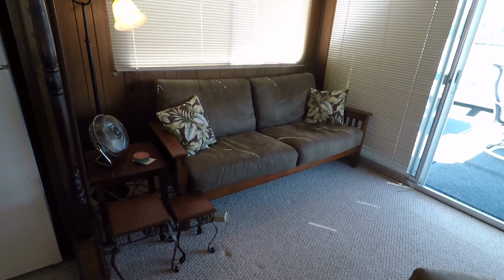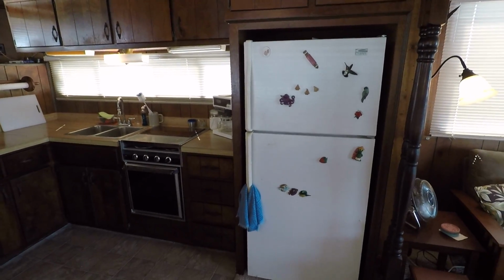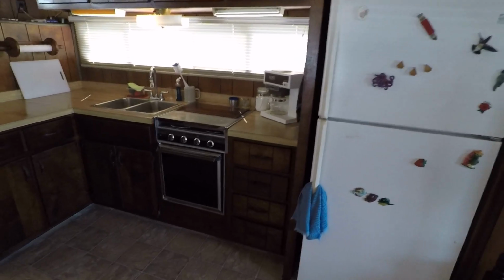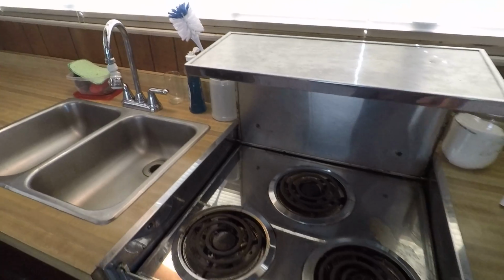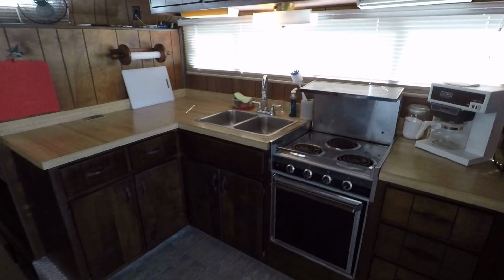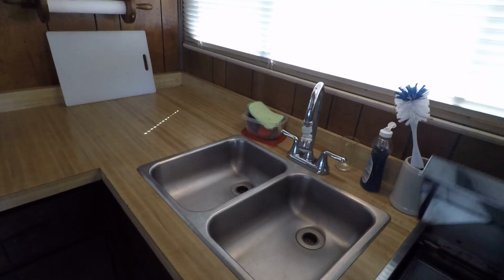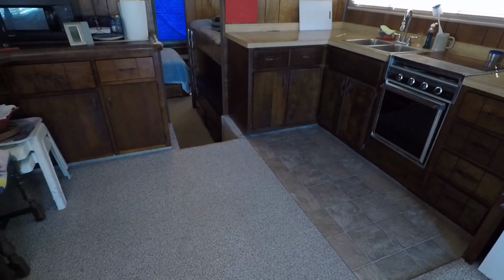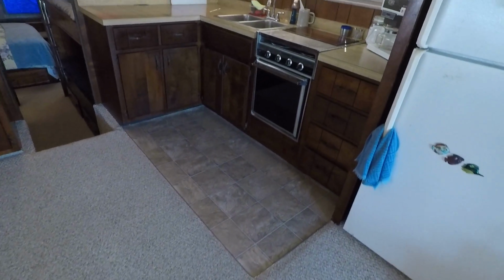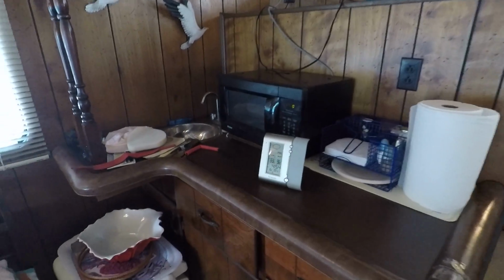Living room furniture can stay, and the appliances will stay. We've got an electric refrigerator and freezer, an electric Princess 3-burner oven and range, coffee maker, and a double stainless sink. We've got 12-volt and 110 lighting here. The flooring has been updated in this boat. That's not original carpeting or flooring. The counters and countertops, as well as the paneling, are all original. We've got a wet bar over here. Kenmore microwave.